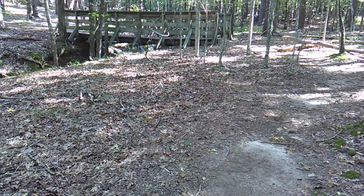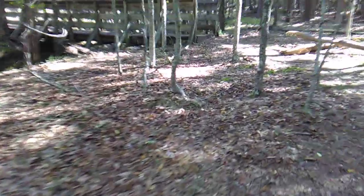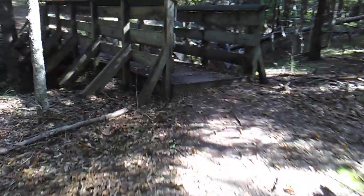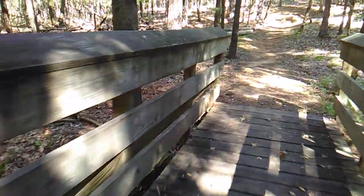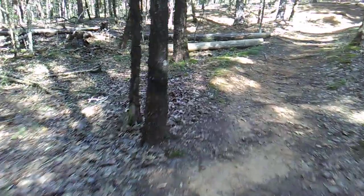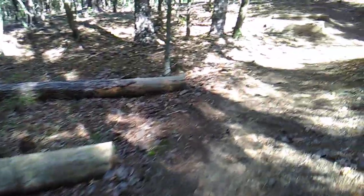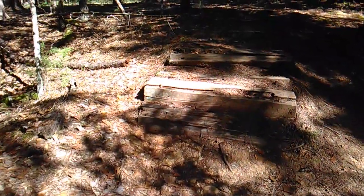There's a bigger bridge there that we're getting ready to cross. It's a little creaky, but it's going to get us across. See some steps going up there, similar to the ones we came down just a minute or so ago.